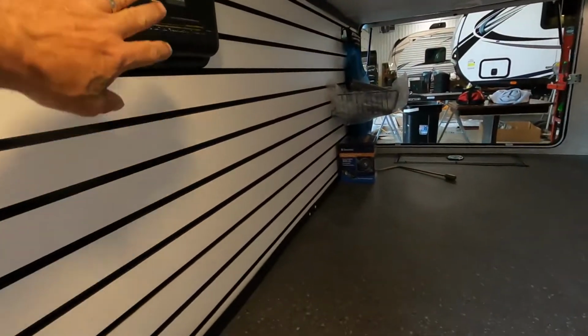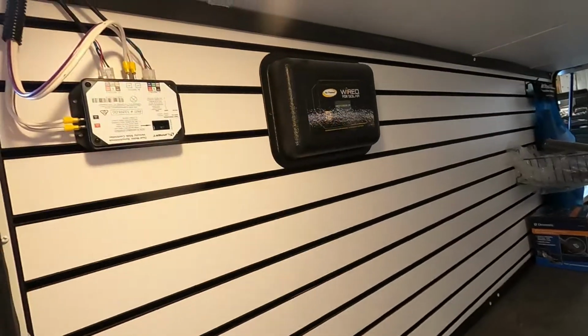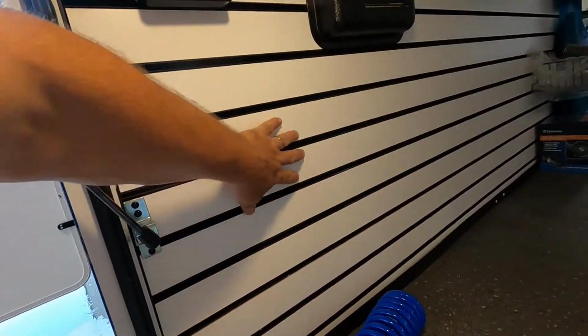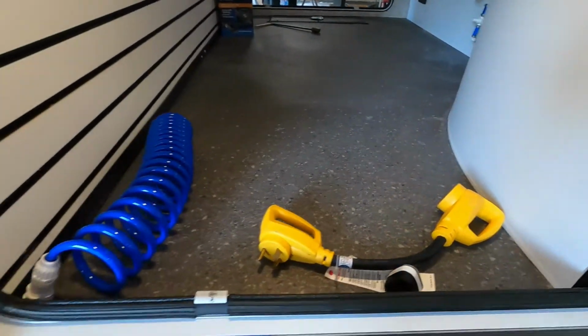And here's where it's wired for solar. This is a template, just in case you ever wire this entire unit for solar. That's what the techs need. You've got this slat board. You can put a lot of things on. We'll talk about the rest of that over there when we get to the other side.